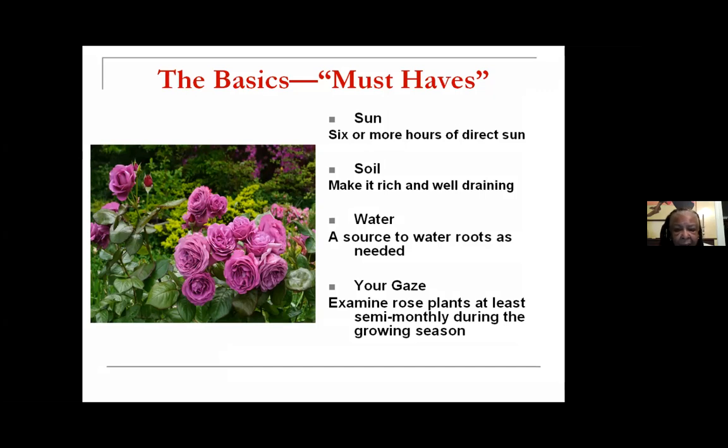If you are busy, then you might want to consider having a watering system for your roses. And drip irrigation would be the best, where the water doesn't actually splash up on the plants itself. It waters the ground and soaks into the soil.